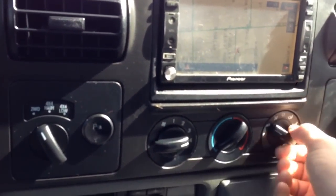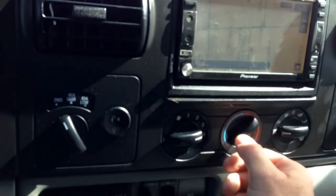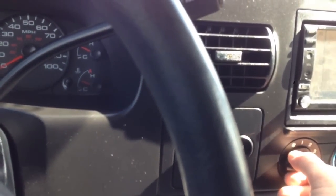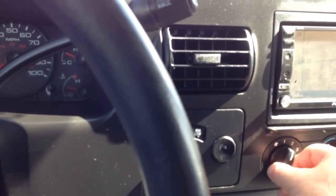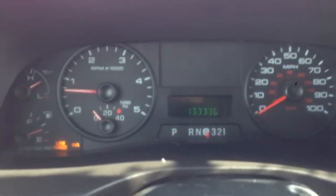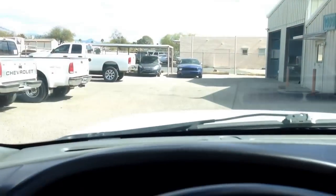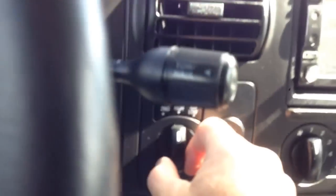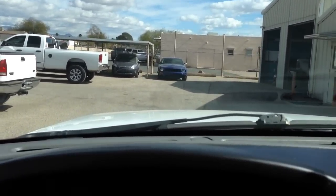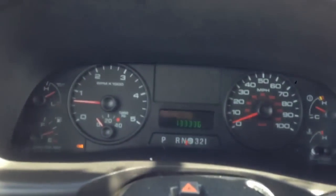Alright, air conditioning. That's definitely not cold. There you go. Alright, let me put it into neutral. Put it into 4 low. Let's drive. That's reverse in 4 low. That's perfect. Neutral, 2-wheel, let's go to 4 high. Now we're in 4 high. And that's definitely 4 high. And reverse. Perfect. Alright. Let's go to 2-wheel drive.